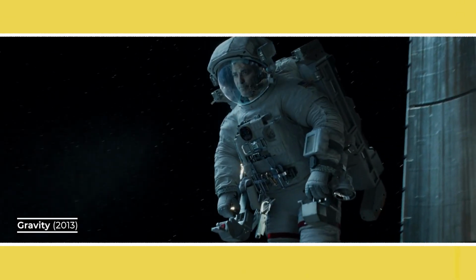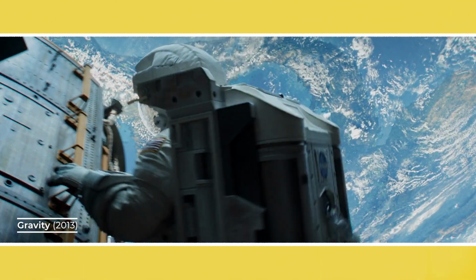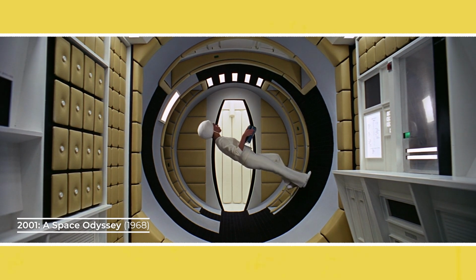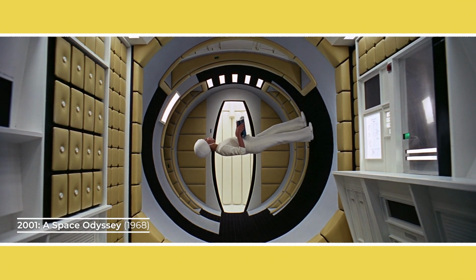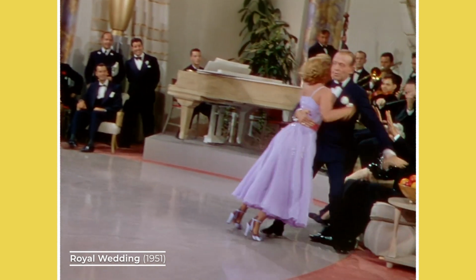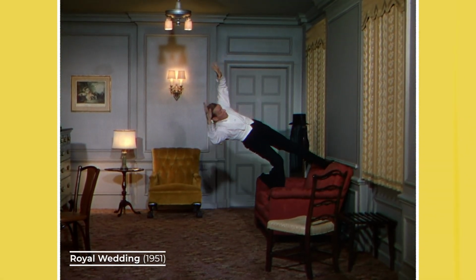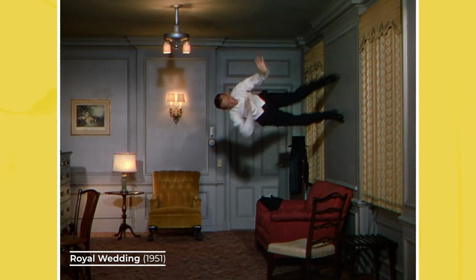There are a few ways that filmmakers can bend the rules of gravity, many of which involve some degree of CGI. However, there's one practical in-camera method which can flip the rules of reality on its head. The origins of this magical technique can be traced back to an early 50s musical where Fred Astaire defies the laws of gravity by effortlessly dancing on the walls and ceiling.